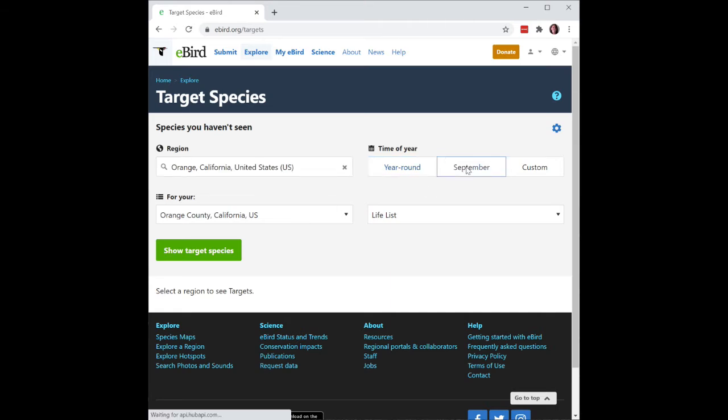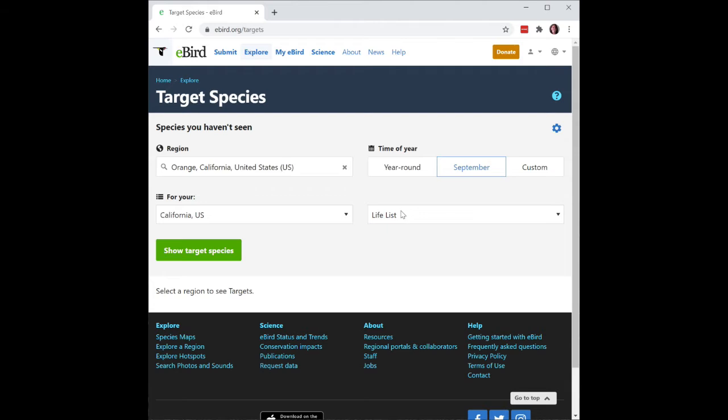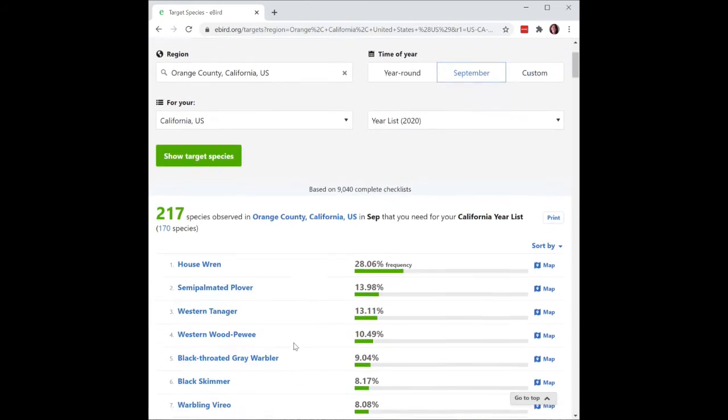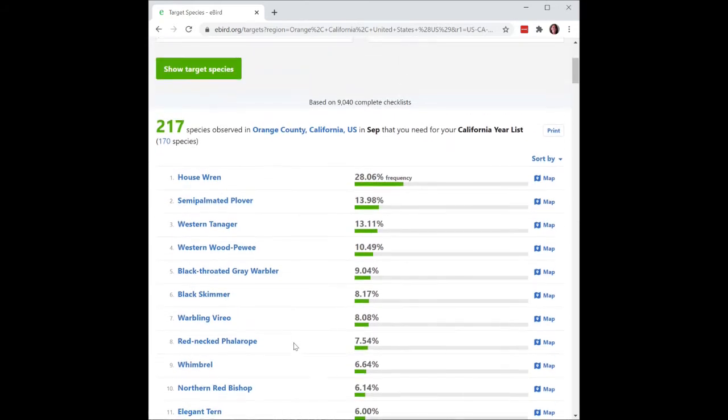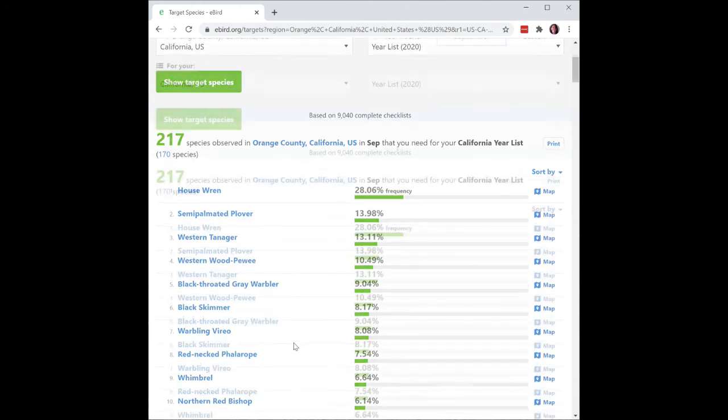And I'm interested in birds that I can see in September, because that's what month it is right now when I'm recording this. I want to add it to my California list, and I want it to be for my year list for 2020. So I say click target species, and it brings up a list of the birds that I'm most likely to see in Orange County that I don't already have on my California 2020 list.